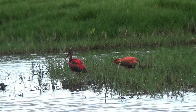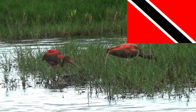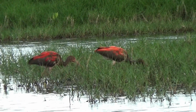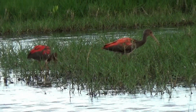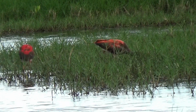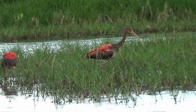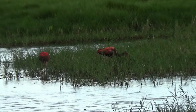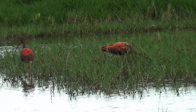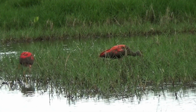The scarlet ibis is the national bird of Trinidad and Tobago. The plumage of this magnificent bird gets its brilliant red color from the crustaceans on which they feed. This one seen here is a juvenile, using its long decurved bill to probe for food in the wetlands. They inhabit tropical South America and parts of the Caribbean.